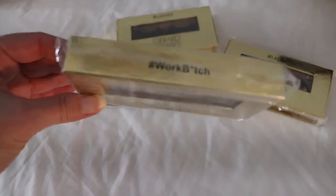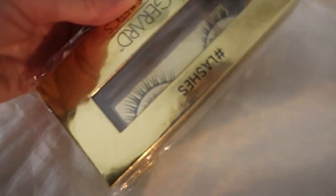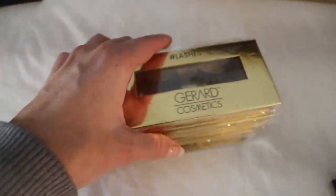And then this is that name. These are actually for bottom lashes. I've never tried bottom lashes before. I've always wanted to. So I got them. And then they also have a lash liner glue. I wanted to test that out, so I'll be trying these.